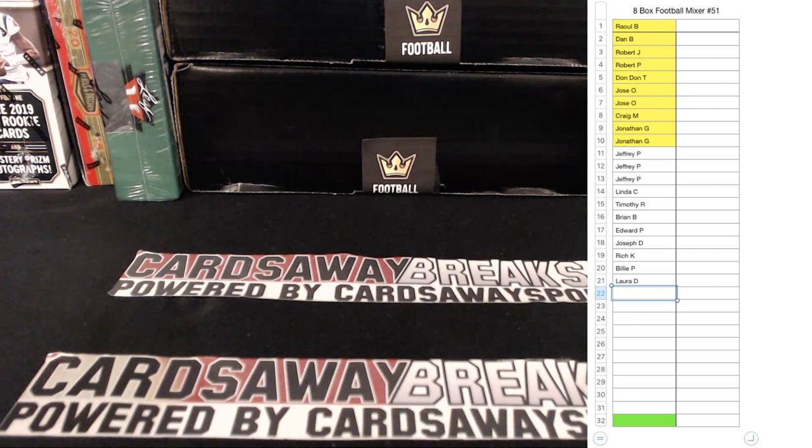8-box hits box is 13 left. 8-box basketball number 5 is 12. 8-box baseball number 7 is 9. 5-box football is 16. And 5-box basketball is 26.